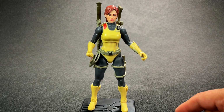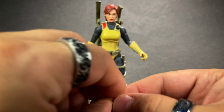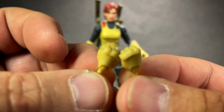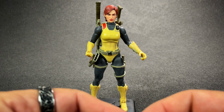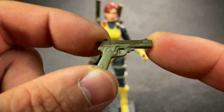All right, so now she also comes with, well, you know what? I'll just show these real quick. She comes with replacement punching fists. We're not going to put those on her, although I do want to point out how the tactical knuckles are a part of it. It would have been cooler if they had colored them a different color, but yeah, you know, you get that. So that's neat. I like that. She also comes with a pistol.